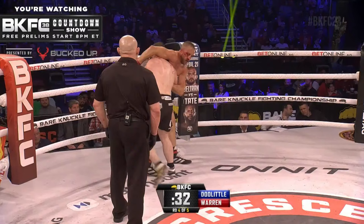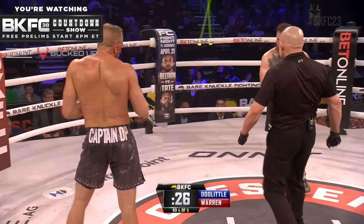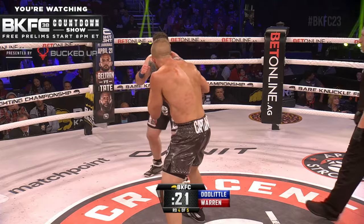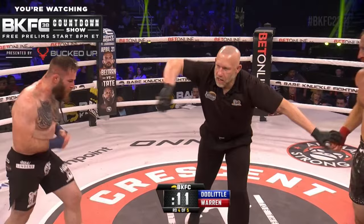Doolittle with the hand free, continuing to throw. Help for me, fellas, you're awkward. Ready? Separate. Quick restart from Nick Barron, a good referee, keeping this fight flowing. Hands high and tight off the jab for Warren. Warren with the left hand. Roll under from Isaac Doolittle. Back to the inside. I feel like Warren's able to land some really good punches in this one.